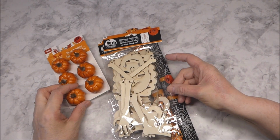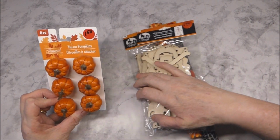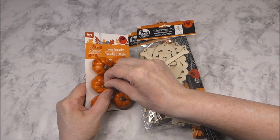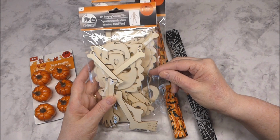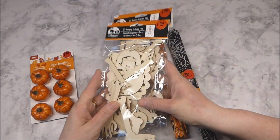At this particular store, there wasn't much in the Halloween department, but I managed to find these little tie-on pumpkins. 6-pack. I keep having trouble with one of these stems. I have to glue that in. $1.50. And then I found these wood veneer skeletons. I picked up 2 of those, possible project in mind. $1.50.